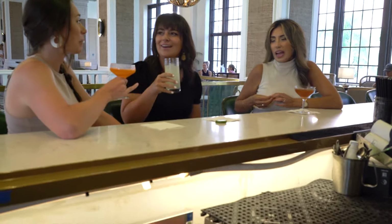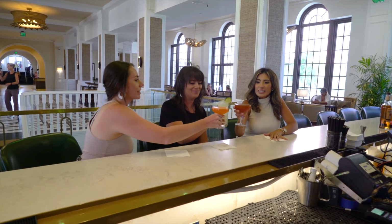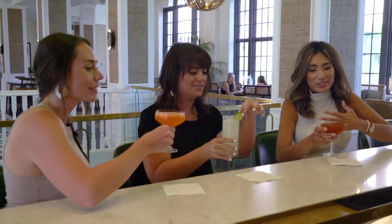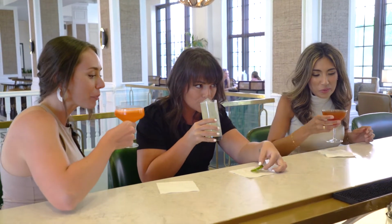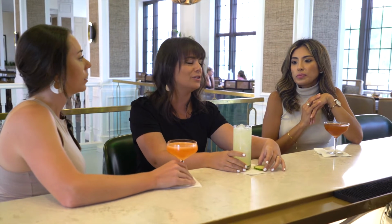We're so classy at this bar. I know. All right, welcome to the Pink Palace, ladies. Cheers. Okay. I don't want to spill any. These cocktails are so pretty, I almost don't want to drink them. I love coming to a place that knows how to make a really, really good quality craft cocktail.